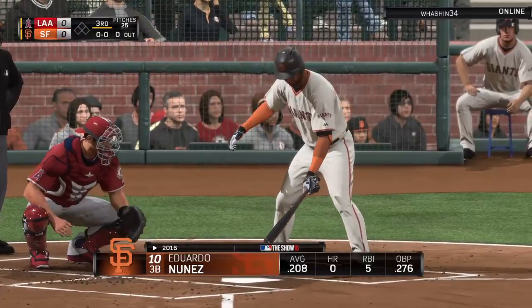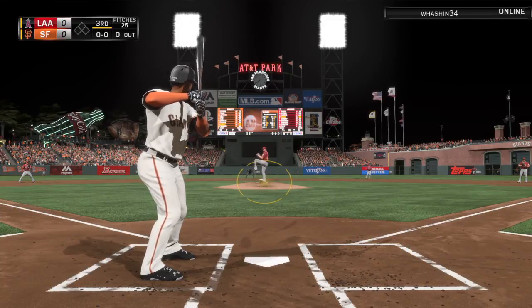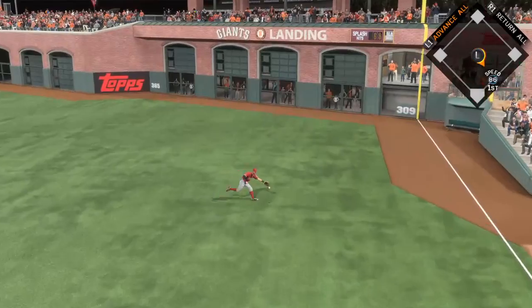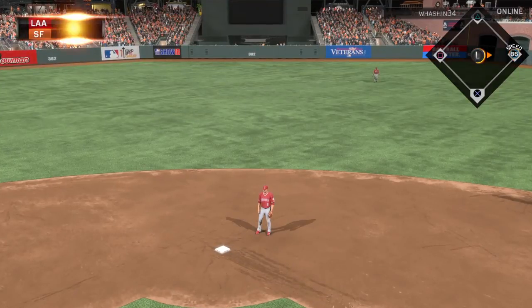Eduardo Nunez digs into the box in the bottom of inning number 3. And you know, guys, I love a guy like this leading off an inning for you. He makes good contact, and he can run. Line to the right side, and that'll get down for a base hit. So he goes after the first pitch, and it's early trouble here this half of the inning.